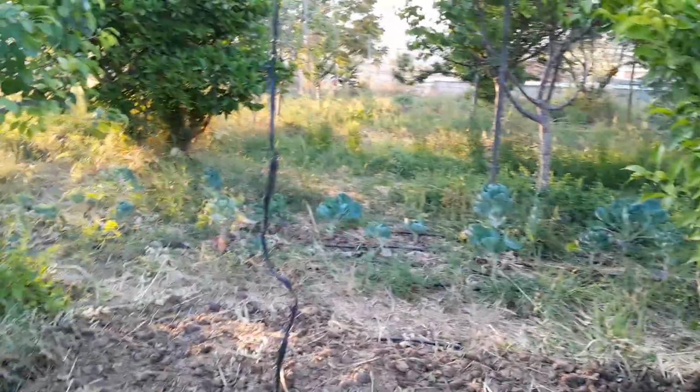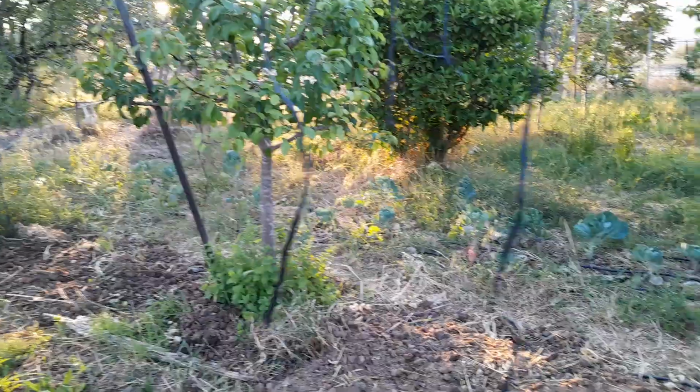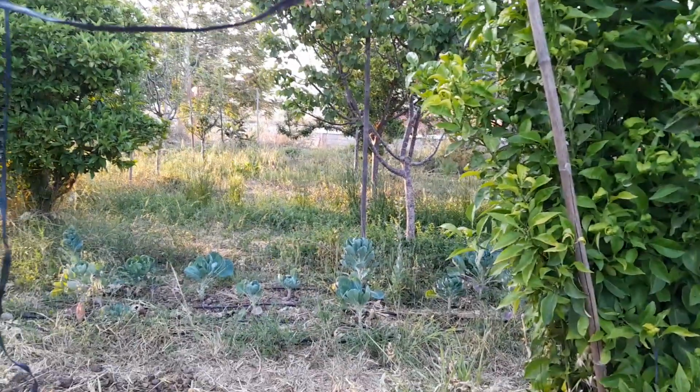So that's it. Here again, I didn't manage the weed. I just put all the manure over it. It will protect the soil all season. And in autumn, if we get rain, it will start to decompose and become fertilizer.